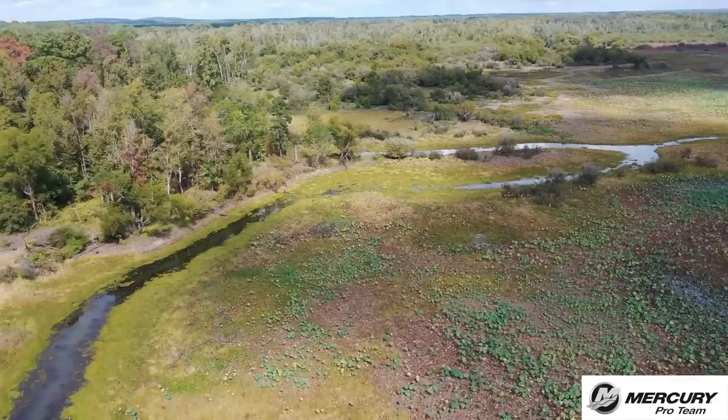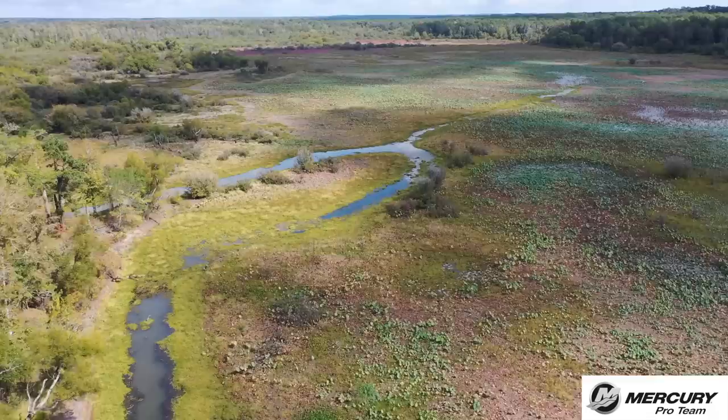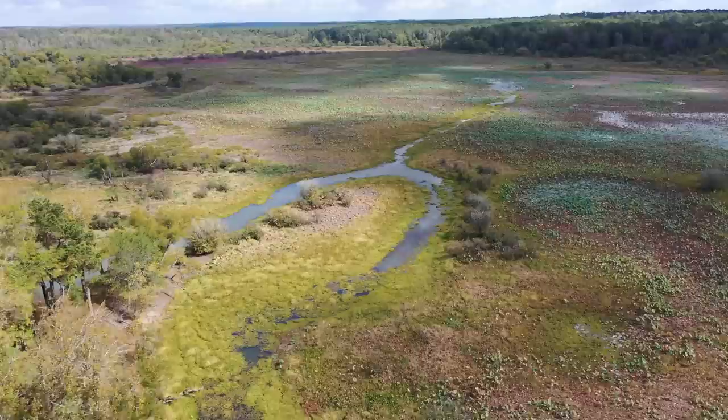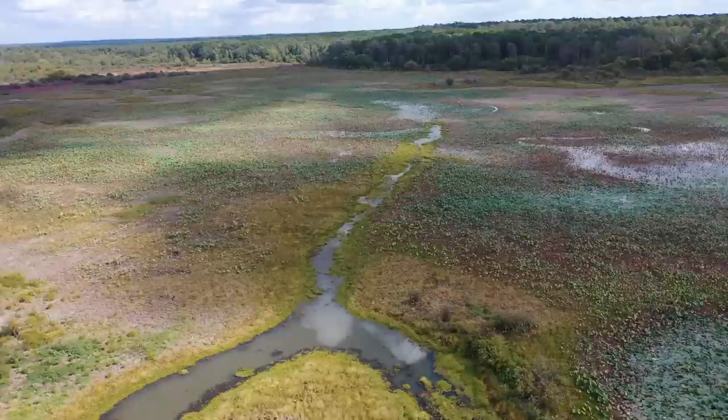So I'm going to show you just short of that another waypoint again, so you kind of have a sense of where you are back here. And it is right there. So there's that waypoint, 15856, 15492. And then this is the part where he said, what do you want me to shoot? And I said, man, just shoot it all. I'm just curious what's back there. So he winds on back. You see there's another little drain that winds across back there.